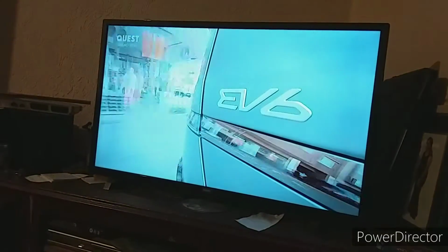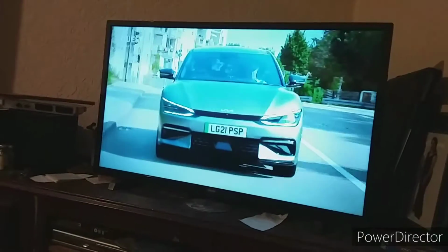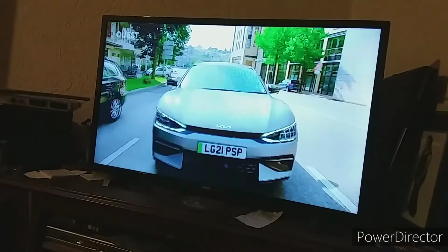So the mission is simple. Deliver the priceless prototype 243 miles from Munich to Kia's HQ in Frankfurt before the end of their working day. As the Union Jack stickers suggest, this EV6 is destined to come to Britain as Kia's press car.